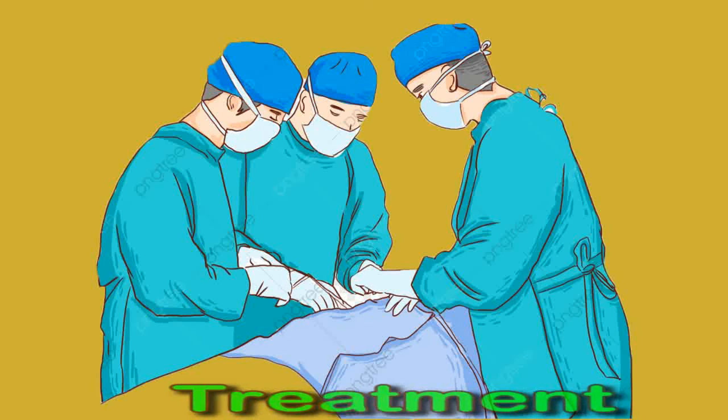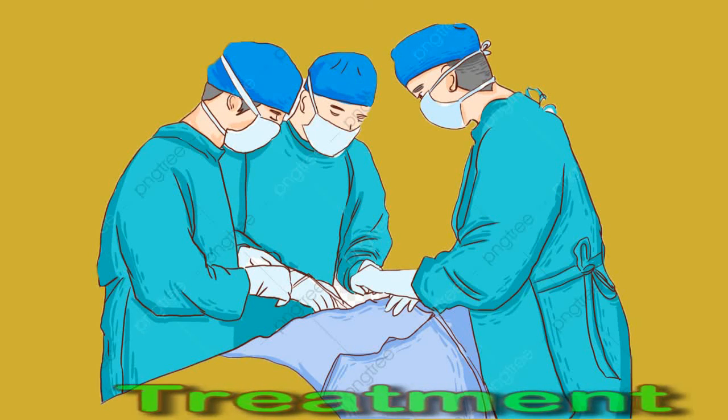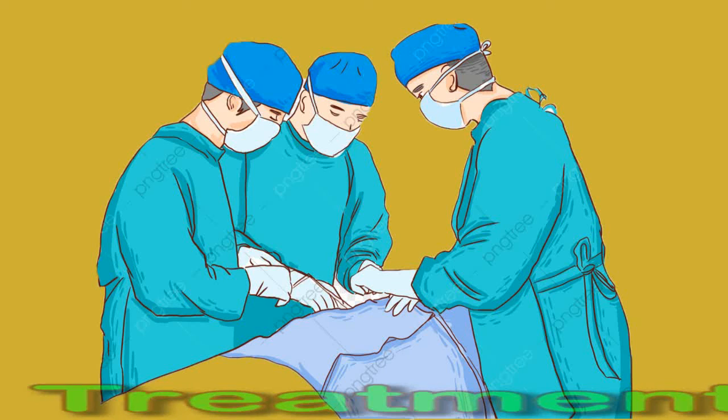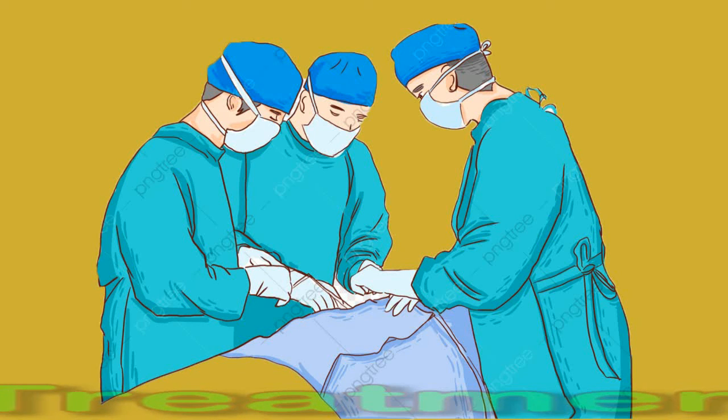A doctor may recommend surgery to treat mitral valve prolapse if severe regurgitation is occurring, the amount of regurgitation is progressing over time, the heart muscle is starting to dilate or become weak, or significant symptoms are present that do not respond to medications.